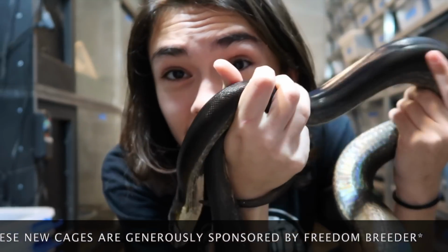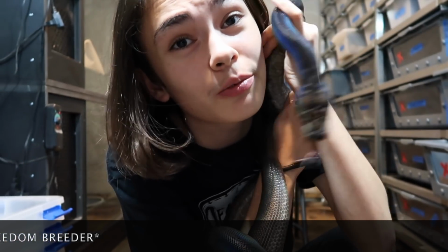Since these snakes are semi-arboreal, they need more room to climb.